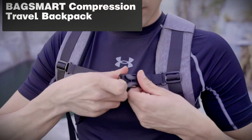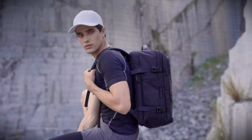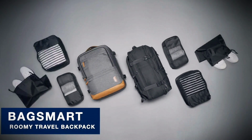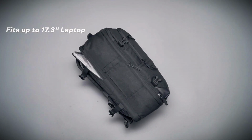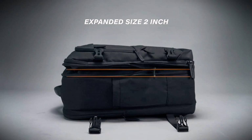Number 6. Bag Smart Compression Travel Backpack. Tired of backpacks that turn packing into a disaster? Say hello to the Bag Smart 40L Compression Travel Backpack, designed to hold more, stress less, and travel smarter.